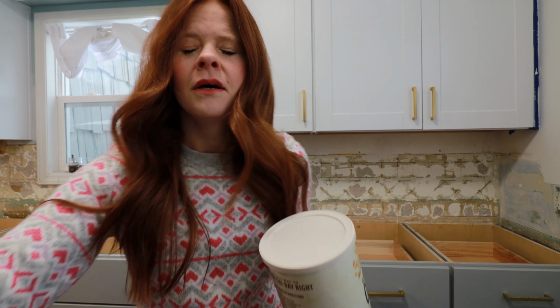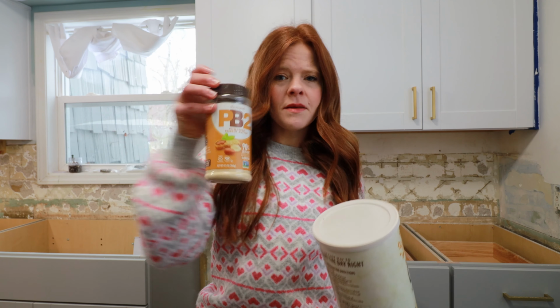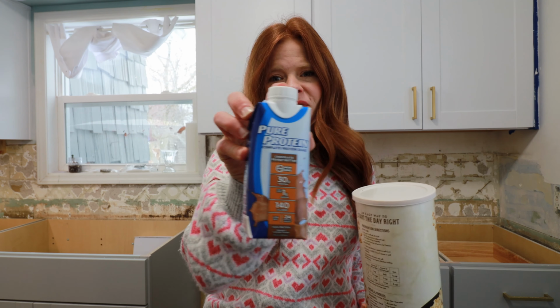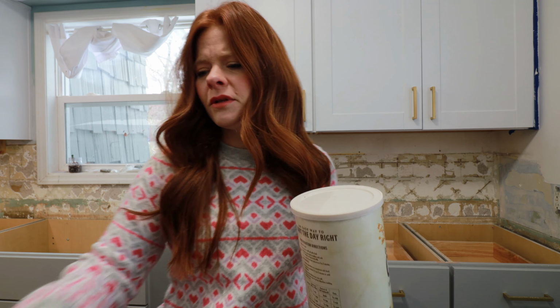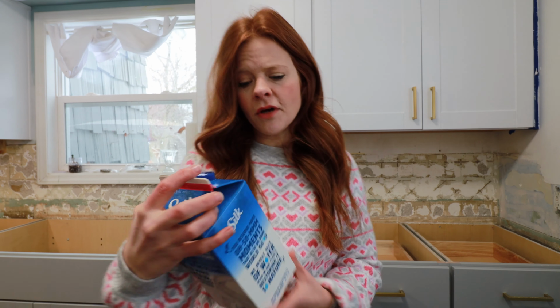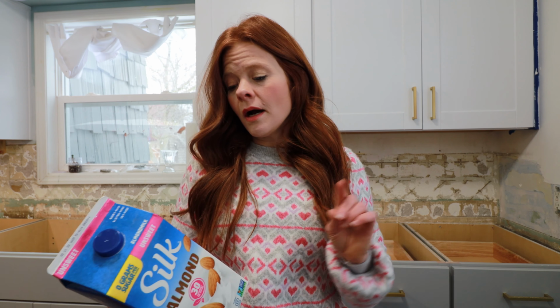It's 5 points, so it's 3 points for your oats, 1 point for the PB2, and then again, 1 point for this Pure Protein. And so I only used half, but I might drink the rest of that with my mid-morning snack. And if you use just a half cup of the unsweetened almond milk, that is 0 points as well. And I was really surprised the cocoa is 0 points too. And it's just super easy.